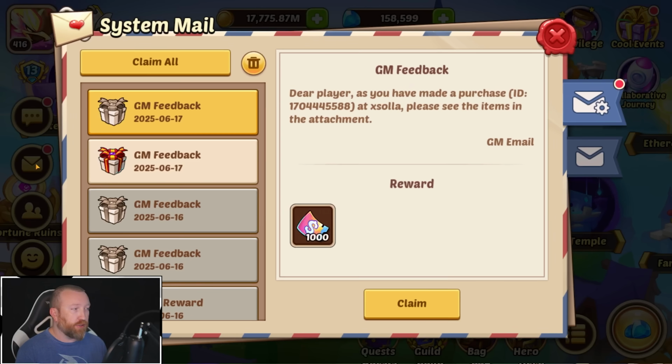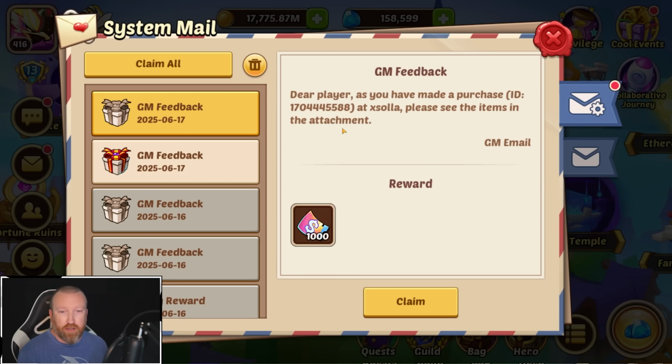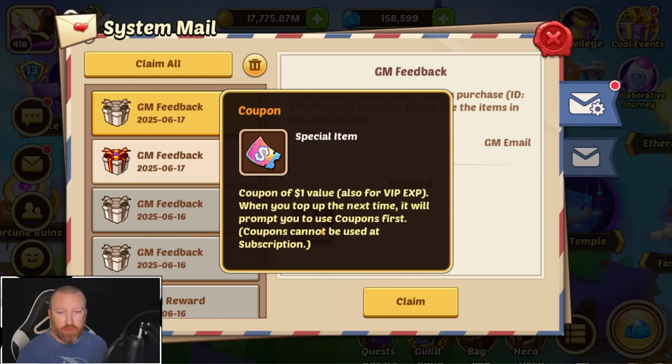If you go to your mail, you can instantly see what you're getting. You can see the purchase ID. You can see we're getting 1,000 of these coupons, and each coupon is a $1 value. Also, when you use them, you get VIP experience. So if it's one of those events where you get extra resources for spending VIP, when you consume the coupon and use it on a pack, then you get the VIP.